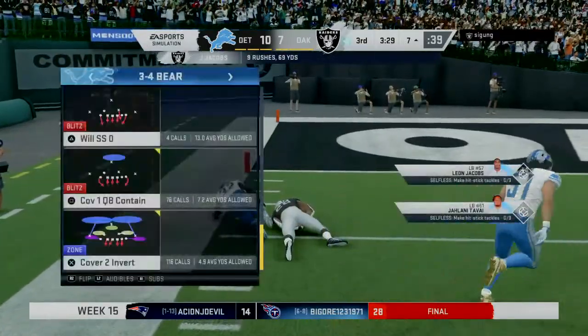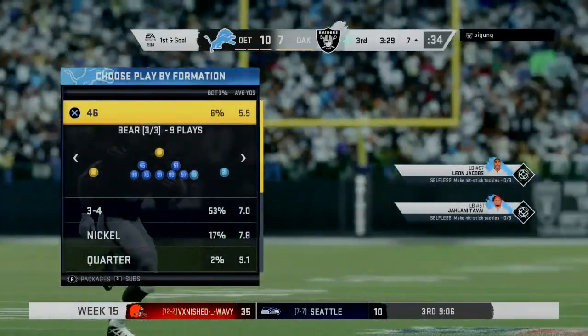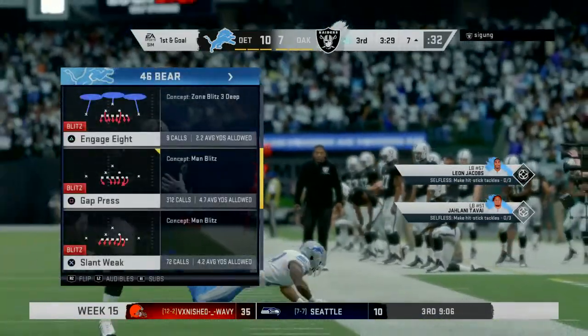Well, they had a gain of 10 last time, now a gain of 20 here. Oh, that's a big one right there. You talk about breaking off a huge chunk of real estate.